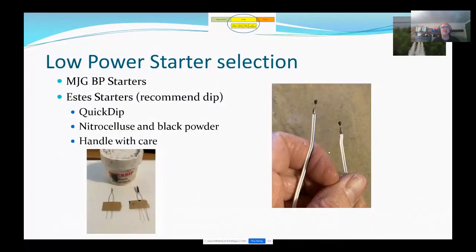Okay, so for low power starters, Estes starters, as I mentioned, are very fragile. So I really, really love these MJG BP starters, which are over on the right, because they have a nice little pyrogen tip on a resistive chip.